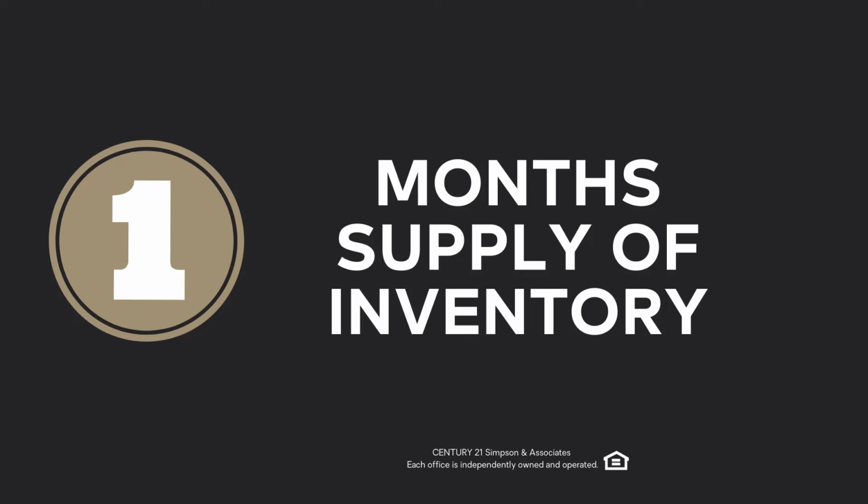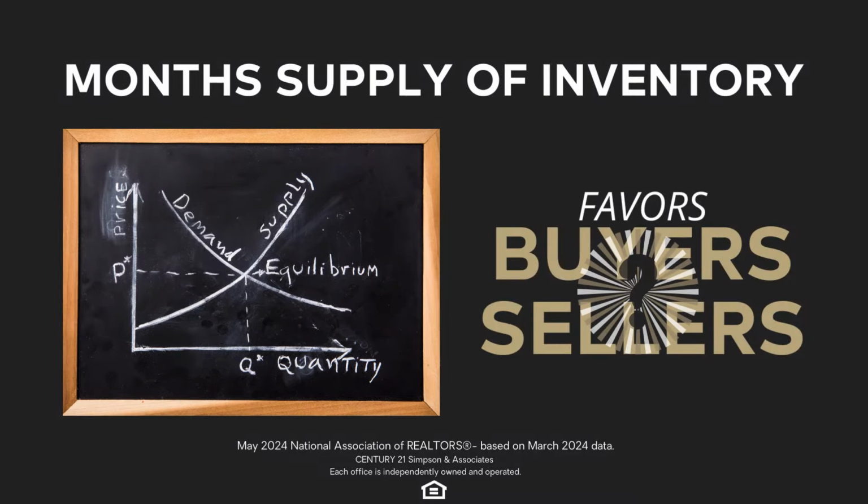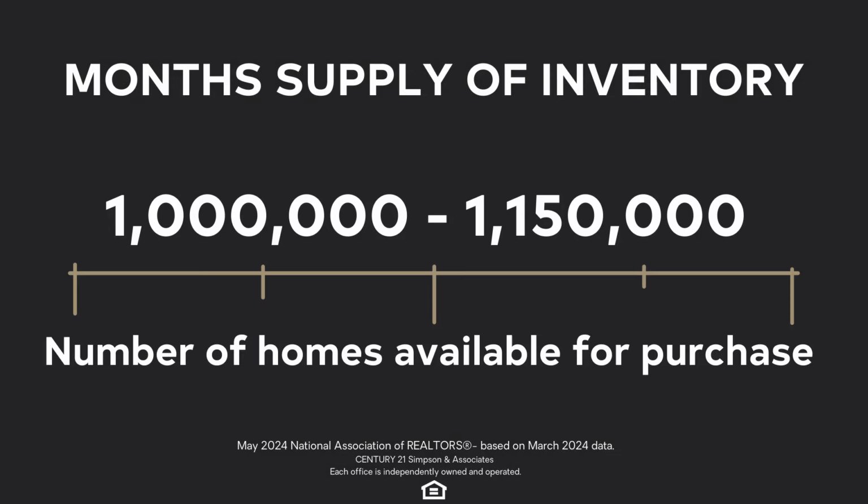Let's start with the month's supply of inventory. This indicator will tell us the balance between supply and demand in the real estate market and whether the current market favors buyers or sellers. Over the past 9 months, the number of homes available for purchase has been relatively flat, ranging from 1 to 1.15 million, but up from 1 year ago when inventory was 980,000.